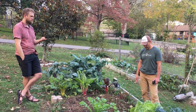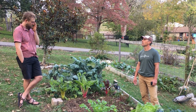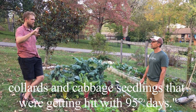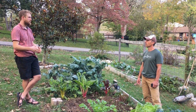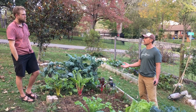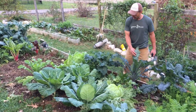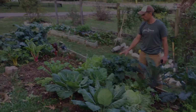We planted a lot of this stuff super early too, and I didn't know how well it would do because I've had stuff bolt really easy before, and we planted it in early August and we had a couple of weeks where we had collards and cabbage seedlings. So we get to about 95-degree days, and I thought they would bolt or not do very well, but I guess they had all the water they needed, they had everything else. That's right. This is all your fall garden that you planted early August in Knoxville, Tennessee, and had August weather to deal with, and it's just gorgeous. Yeah. I mean, all of these plants. We have some kale that is that size and this size, but it's been there all summer. This is gorgeous.